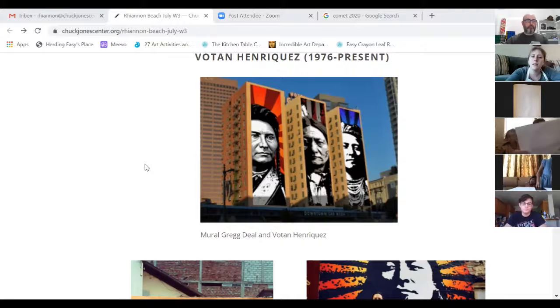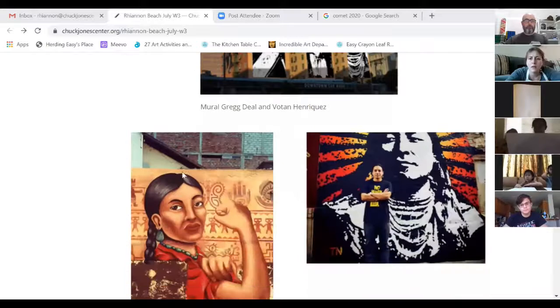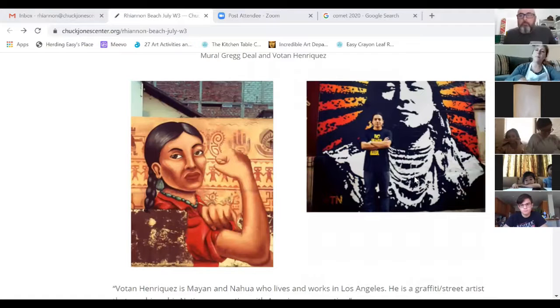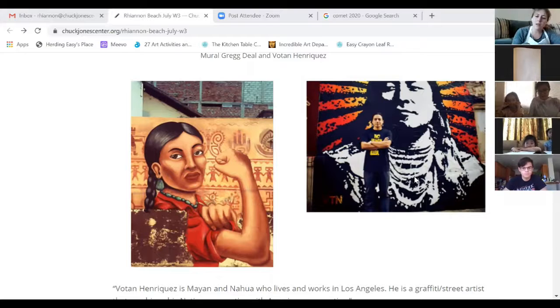But this is one mural he did for all these buildings in LA. Here he is standing in front of another mural he did. But what he does is takes American culture and combines it with his own Native American culture. So he is trying to get a perspective and show people what today looks like with Native American and American culture.